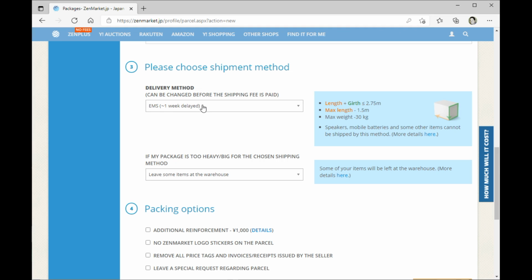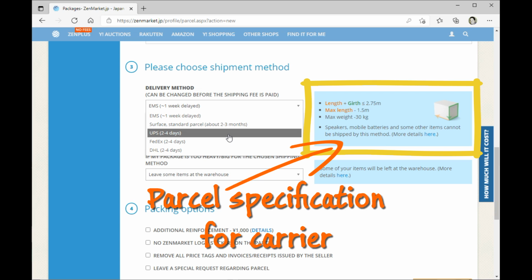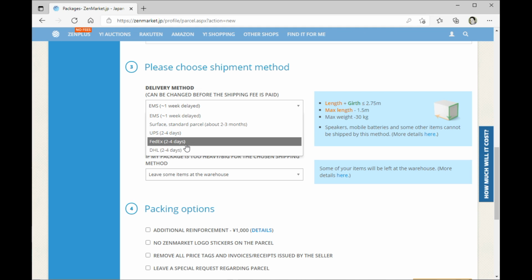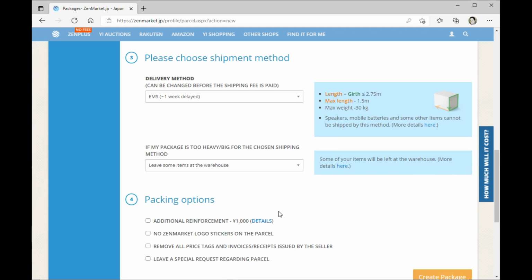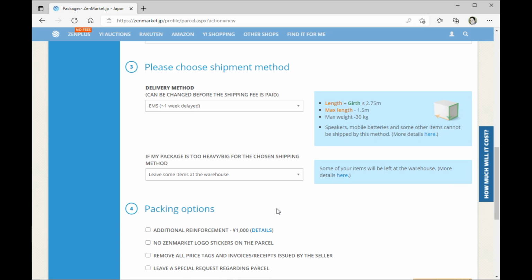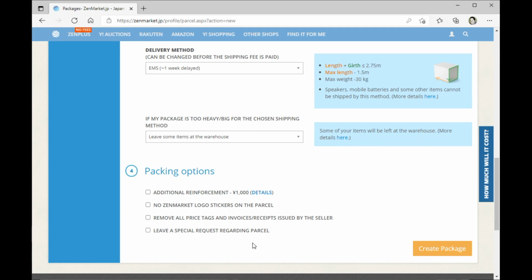Scrolling further down this page, we can select the shipping carrier we wish to use, and there'll be some information about that carrier over to the right. And we have a choice of different carriers here, including the standard ones like EMS and UPS and FedEx and DHL. And your choice is going to depend on how big a hurry you're in and where you're at. Different carriers will have different rates to different parts of the world.